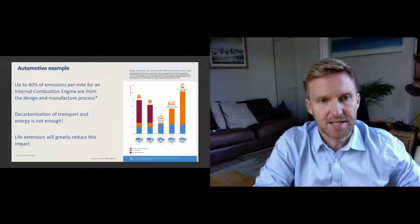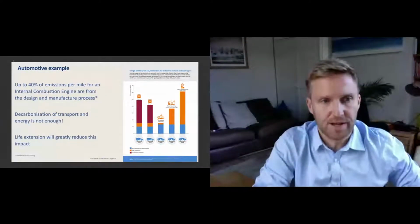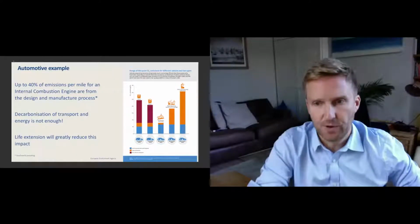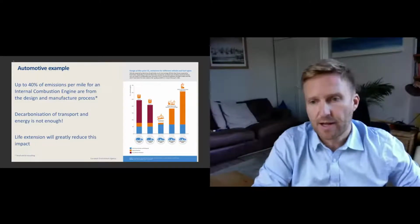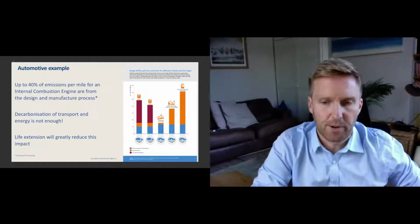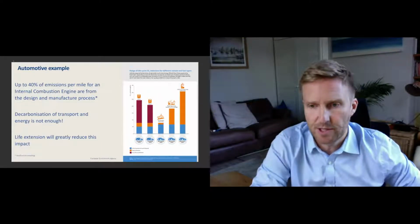recognising there's up to 40% of emissions per mile for a traditional internal combustion engine vehicle are from the design and manufacture process for the vehicle and for the fuel production. The chart on the right actually came from TNO, referenced by the European Environment Agency, so it's another recognised data set showing a slightly smaller embodied emissions for internal combustion engine, petrol and diesel vehicles, but still significant.